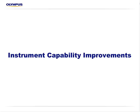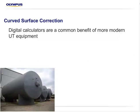Now if we take a look at some other capabilities of the instrument that have been improved that aren't sort of core representation, the first one that we'll bring up here is curved surface correction. And really this is an idea that's been around almost as long as flaw detection. And it's been a calculation that many people do, especially when you're working with cylindrical pressure vessels, when you're working in pipe and bar stock.